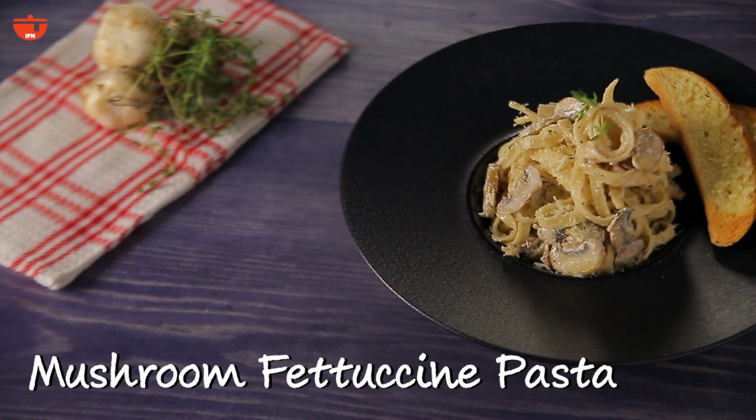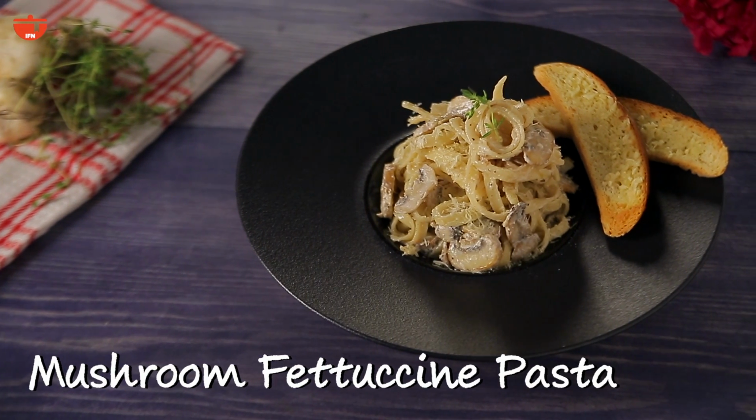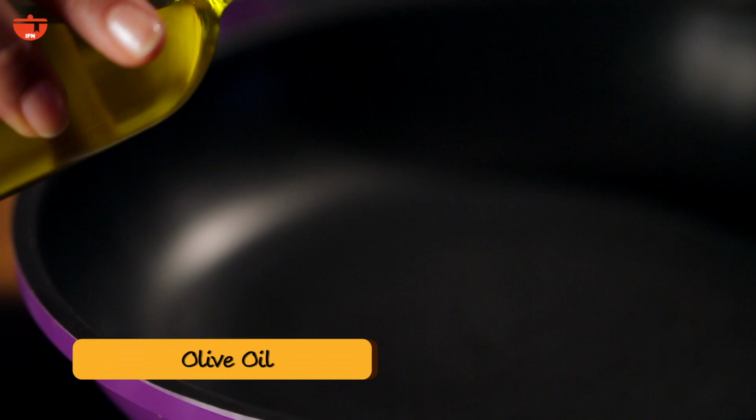If you're ever in dire need of comfort food and have 30 minutes to spare, this is the dish. It's mushroom fettuccine in a cream sauce, a hint of truffle oil, fresh thyme, and slow-cooked garlic. It's therapy in a pan. First, a little drizzle of olive oil.